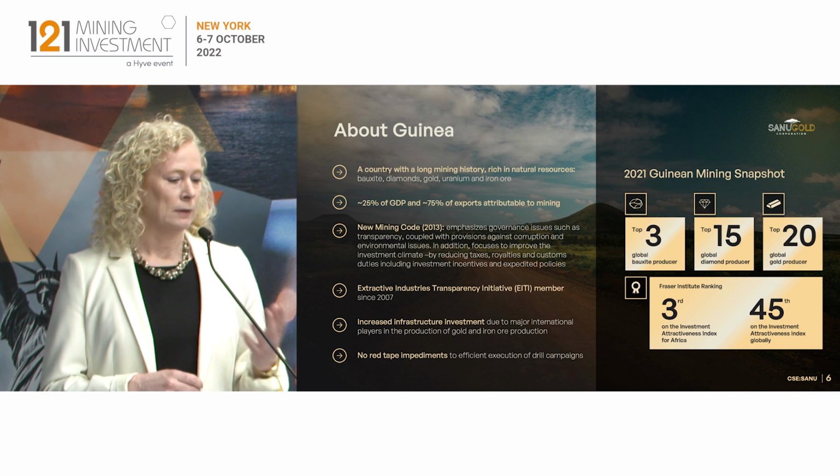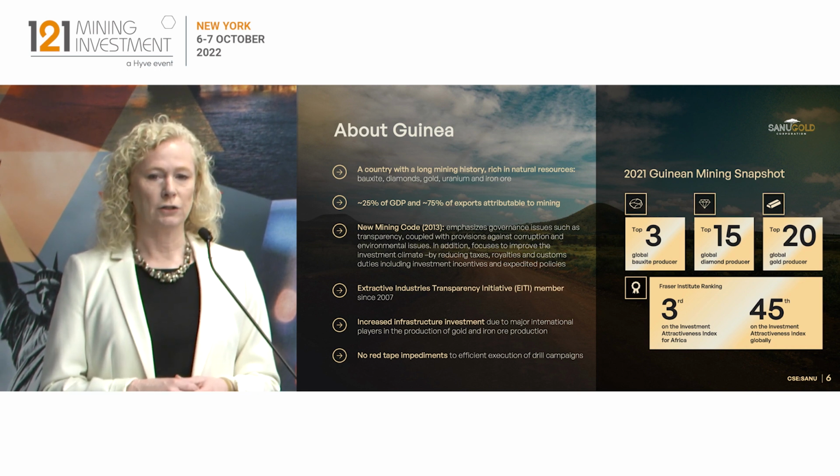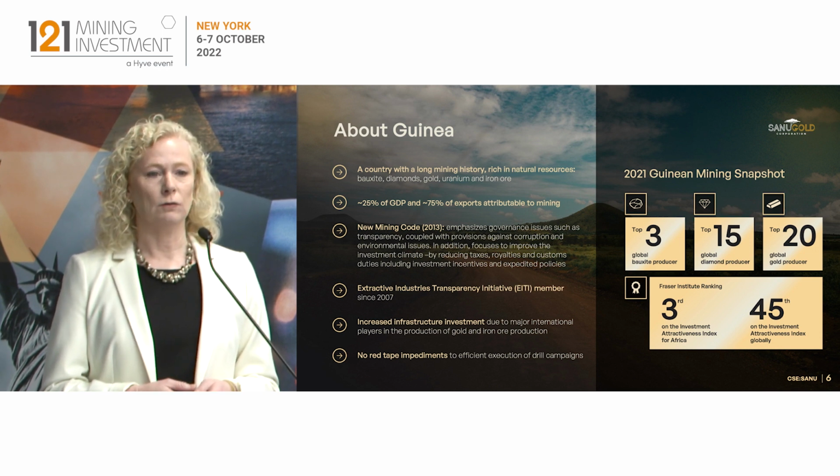A snapshot of the country: it's top 3 in terms of global bauxite production, top 15 in global diamond production, and top 20 in gold production.